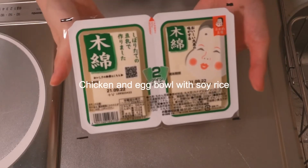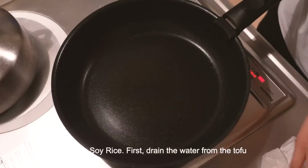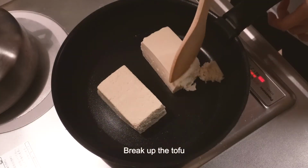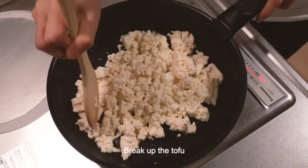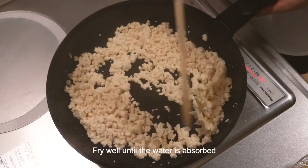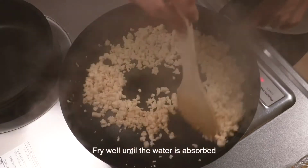The third one is soy rice with chicken and egg bowl. This is similar to the koya tofu chicken bowl introduced in the first dish, but uses tofu instead of rice to reduce sugar.